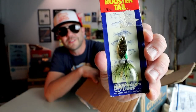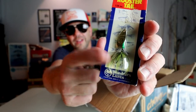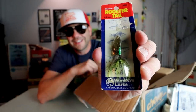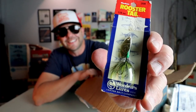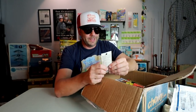I like that little willow leaf style blade they have on there. And I always love the rooster tail skirts. They flare out really, really nicely. Having just watched Jay Worth tie me up some jigs, now I know how hard even doing that little bit of feather tail is. But I love how flared that is. That really does sort of stand out in the water. So that's an awesome little bait.